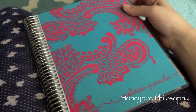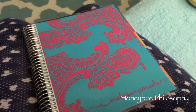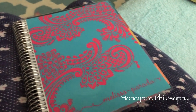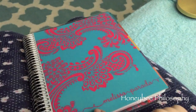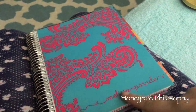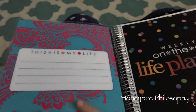Hey guys, I thought I'd share with you my Erin Condren planner that I've been talking about, but I've never shown it to you physically for some reason. I got this as a birthday gift from my best friend Eliana, and I'm absolutely in love with it. I've been using it a ton, so I thought I'd share it with you. I love the colors on this. You get to pick out what design, what colors, and what font you want, and whatever you want to write here. I obviously put my name, and on the inside you can write your name too, but I haven't written anything there yet.